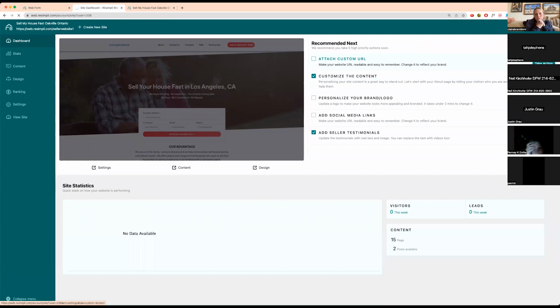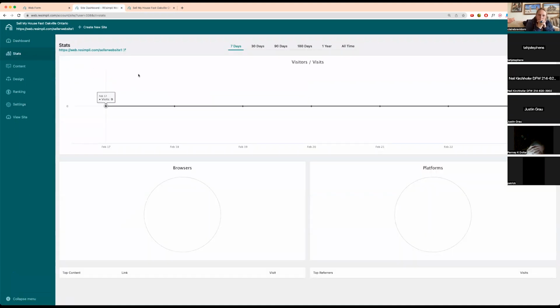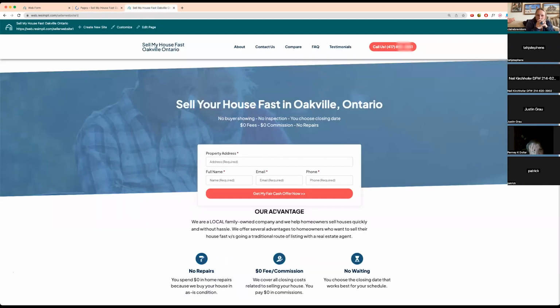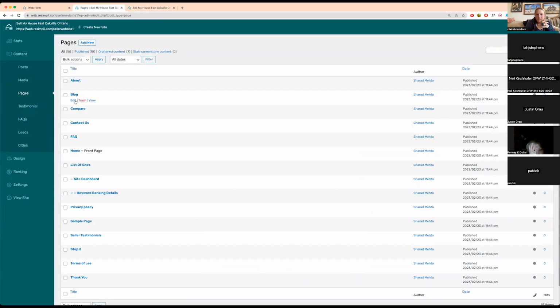So if you want to attach a custom URL, let's say you have REsimpli.com, you can just enter a domain right here and it'll pull up these steps on how to link up your website. And then your stats page for this specific website, last 7 days, 30 days, and all the good information. Content, if you've ever used a WordPress website, this is built on WordPress. Yes, Penny, we will have blog pages. I think maybe in the template I had it hidden. I don't have it showing right here, but there's a blog page that you can update also.